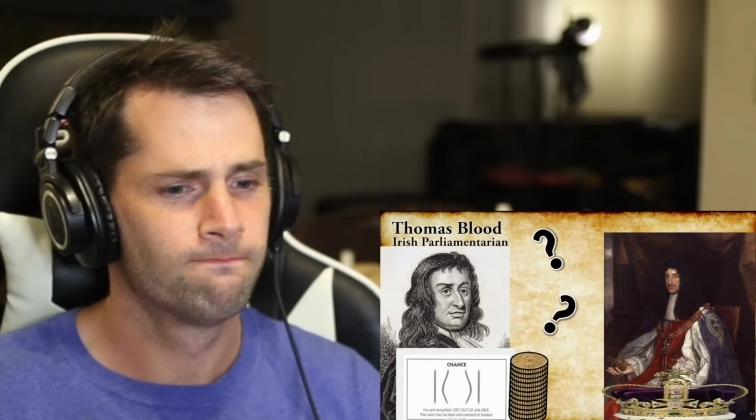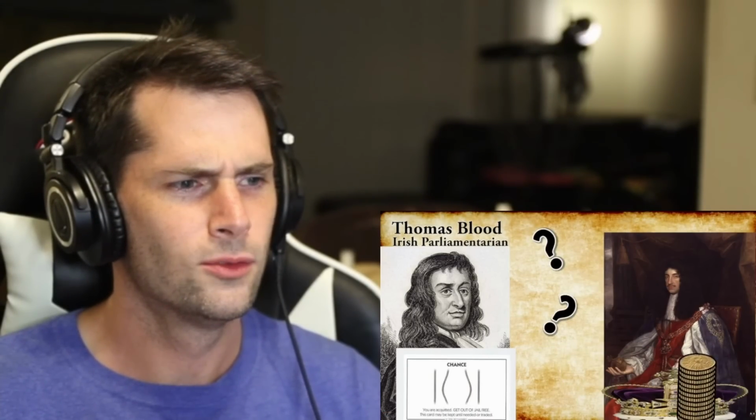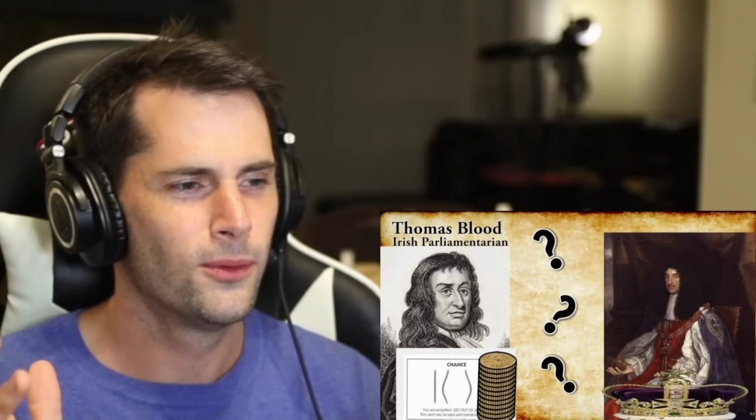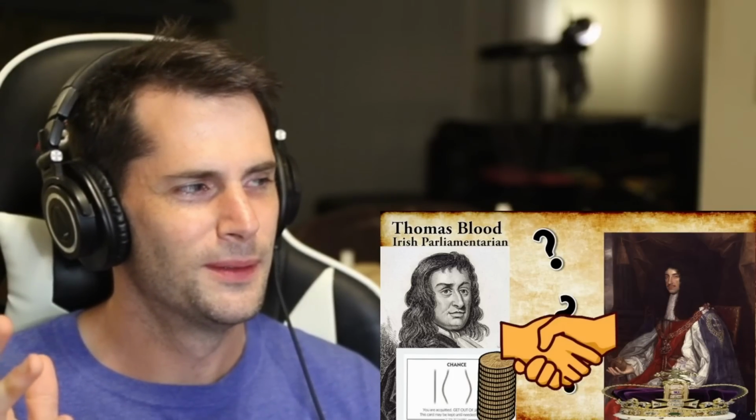Charles II. The king acted accordingly. Blood was pardoned, given a sizable pension, and a vast... Whoa, wait, what? Why was he pardoned? After being caught, Blood demanded an audience with the king, Charles II. The king acted accordingly. Blood was pardoned, given a sizable pension, and a vast plot of land in Ireland, which has led to accusations that Blood was actually a royalist spy.